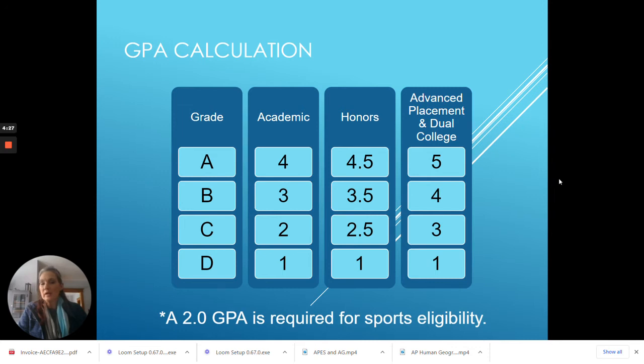Keep in mind, if you plan to play sports, it's important that you earn that 2.0 grade point average in the current marking period. So the marking period that just ended, the second marking period, all students that had a 2.0 grade point average are eligible to participate in sports during the third marking period. Any students that wish to participate in sports during the fourth marking period, it's essential that they earn the 2.0 in the third marking period. So in other words, each marking period that we're currently in determines your eligibility for the next.